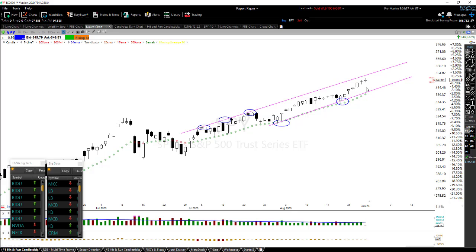So SPY's still rocking, bulls are still happy. The market seems like they were very happy with what Mr. Jerome Powell had to say yesterday. Hey, that's okay with me. Let's go, bulls, and make some money in this market.